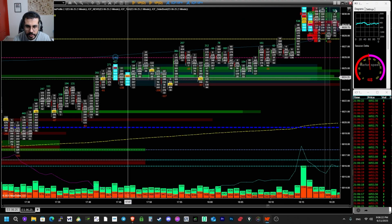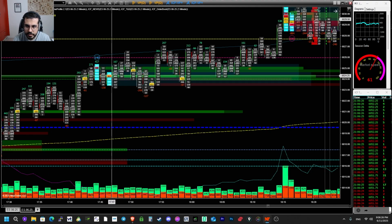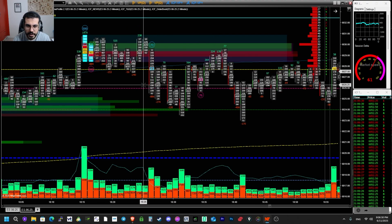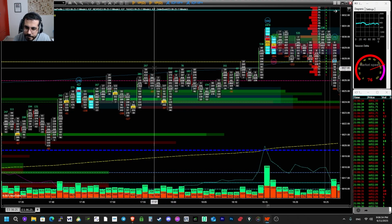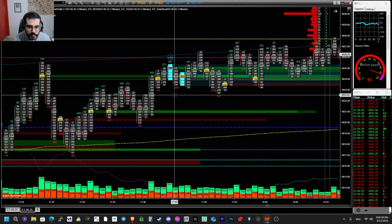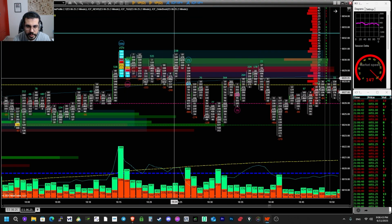Buyers tried to go higher, and then the block order was still there, another block order. But finally we went up. Once we broke the range here and went up, I moved my stop loss to break even, to the entry point.